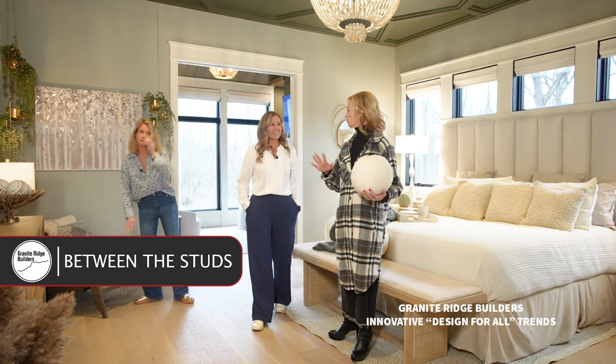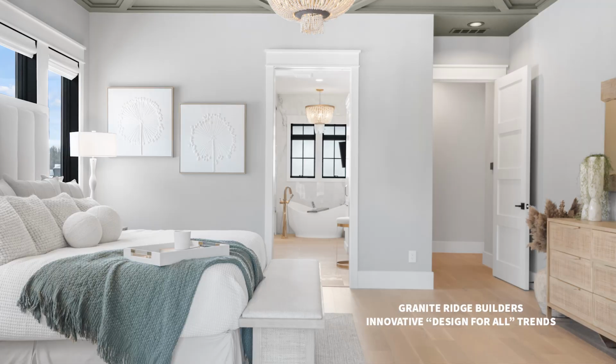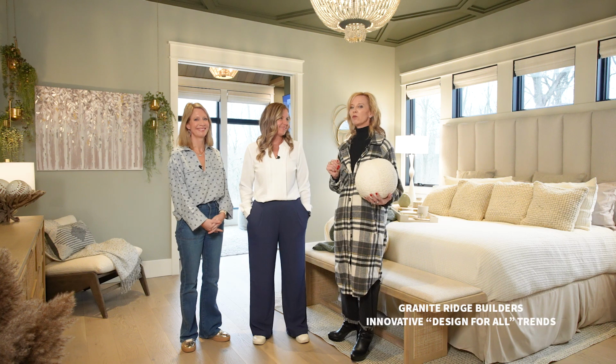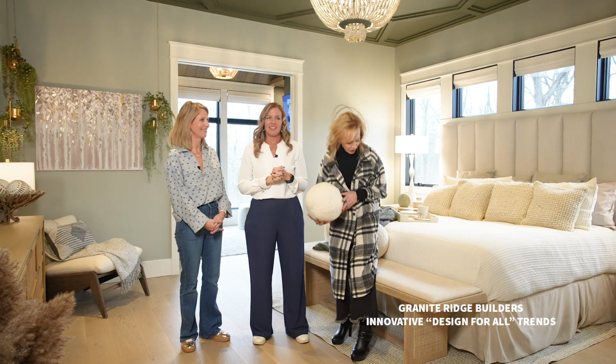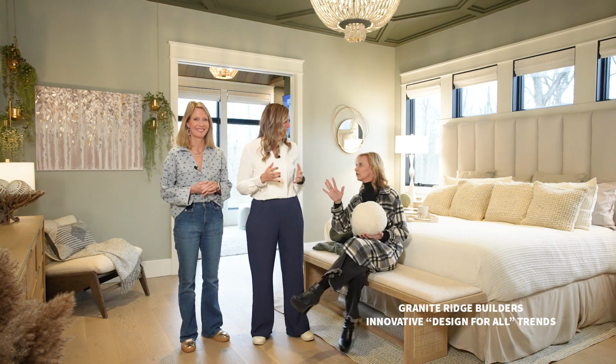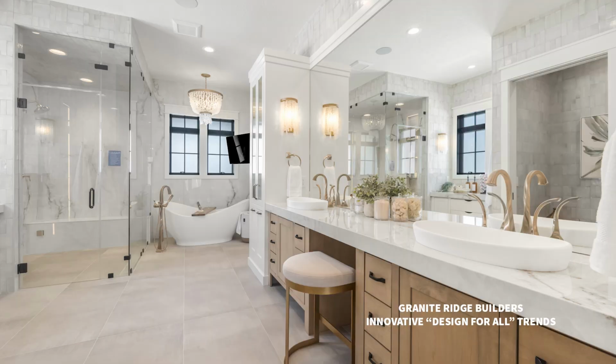Yeah. This primary suite, you walk in this room, you feel like you're walking into a spa. It is a retreat. But you know what's even better? We have made this absolutely accessible, but you don't even know. Because talk about invisible, it is invisible for sure. Absolutely. Well, let's start with the bathroom because I think that's one of the most important parts.